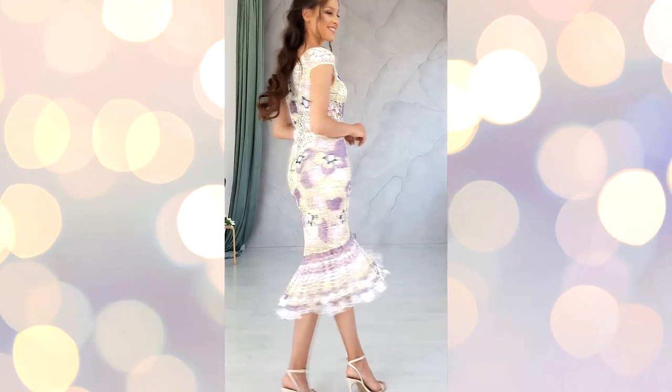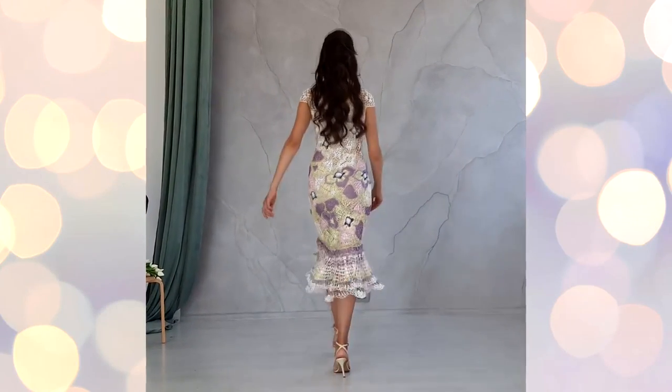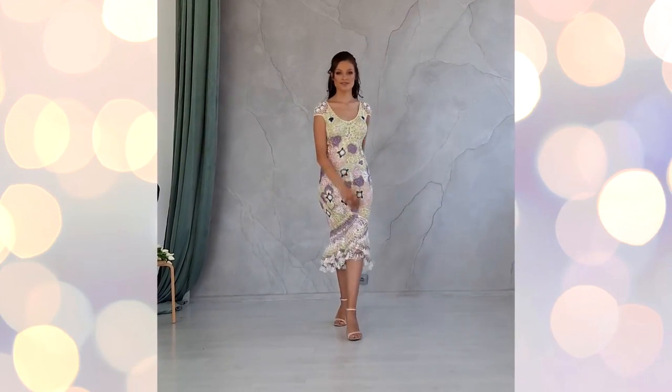You just take the dress out of the suitcase and put it on. No need to iron the dress. You will be beautiful and receive many compliments.